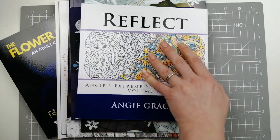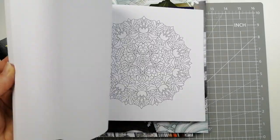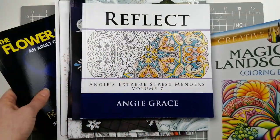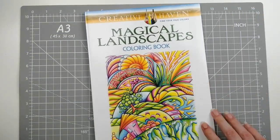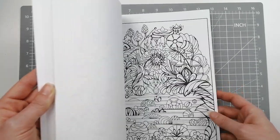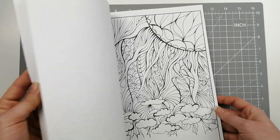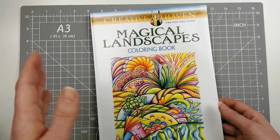And I've got this Angie Grace Reflect. Same again, I love her books, but I like her pattern books. And I collect her pattern books, whereas her mandalas, I've only got that one, and I'm going to let that one go. And then the last one, I've got this Creative Haven Magical Landscapes. And again, beautiful book, but I'm going to let it go because I'm just not going to get around to it.